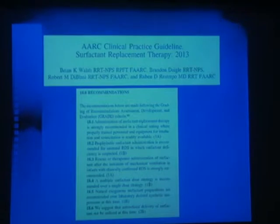So then, as far as the clinical practice guidelines, and I'll end kind of here, we had 6 recommendations. The first recommendation was that the administration of surfactant replacement was strongly recommended in clinical settings where properly trained personnel and equipment for intubation and resuscitation were readily available. This means that there are some hospitals, even in the U.S., and even within my geographical area, that aren't properly trained to do this.